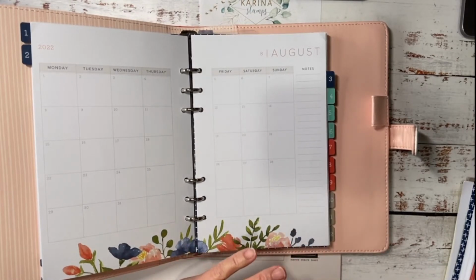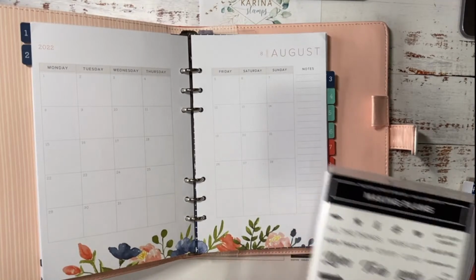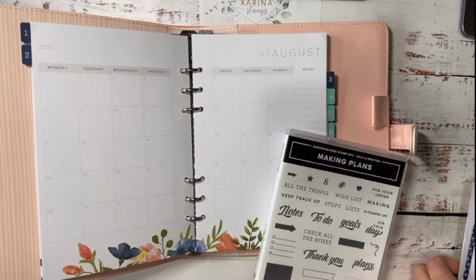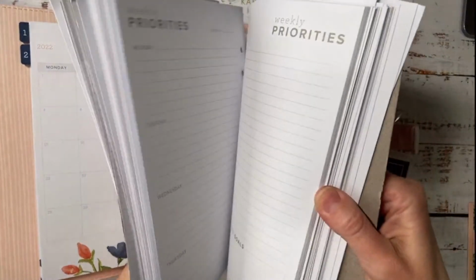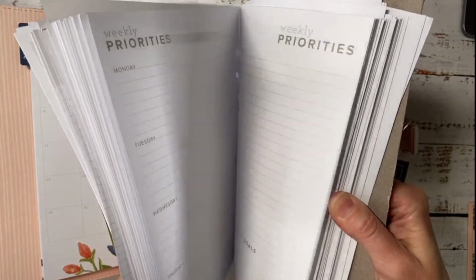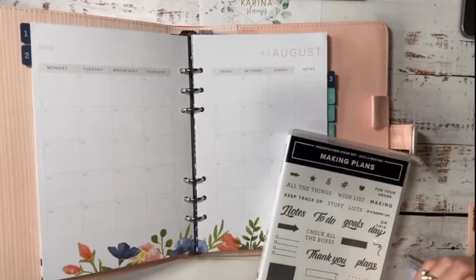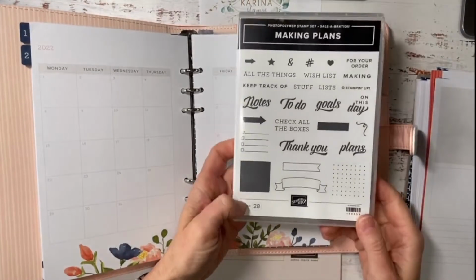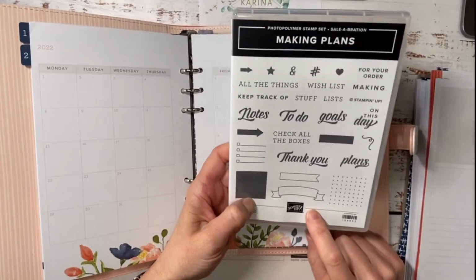I usually have a specialty class. Like this month it's masking class. Next month it's going to be the gnomes Christmas class, that kind of thing. Then you also get 3 notebooks as well. 3 cute little notebooks. There's more pages to the planner. I just haven't figured out how I'm using this yet. Weekly priorities. I should do that because I just use a piece of paper normally and it doesn't look so great. And then you get a cute little stamp set as well.